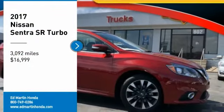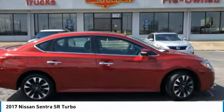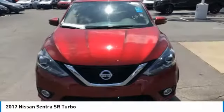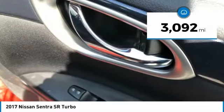Take a ride in the 2017 Sentra. With its spacious and versatile interior and stellar fuel efficiency, the Nissan Sentra is the obvious choice for anyone who wants to enjoy a stylish and comfortable ride and is priced below $20,000. This vehicle has less than 4,000 miles.